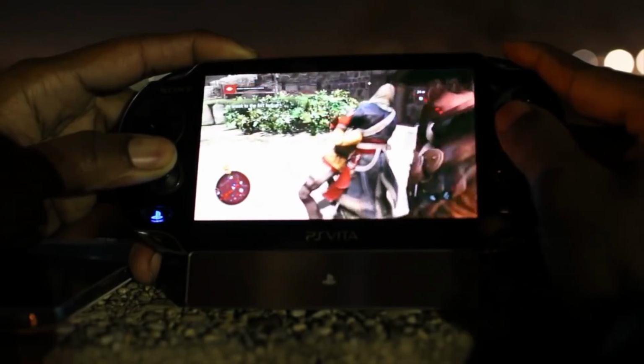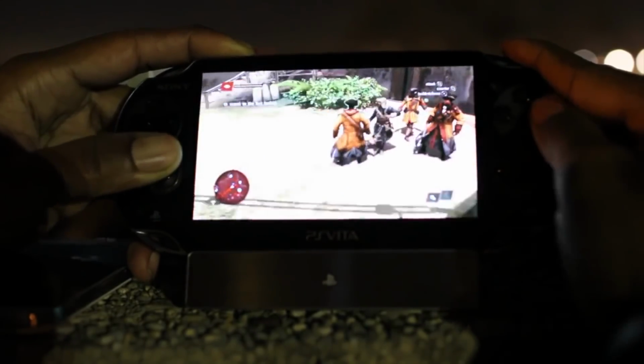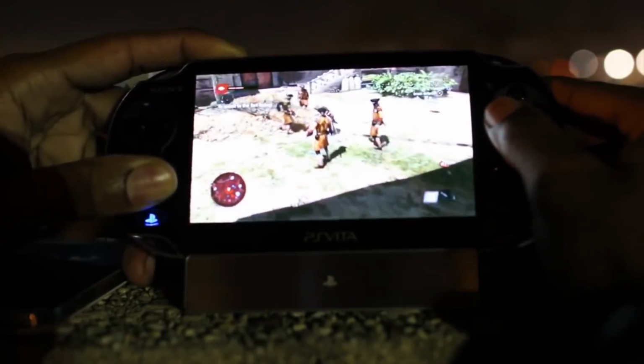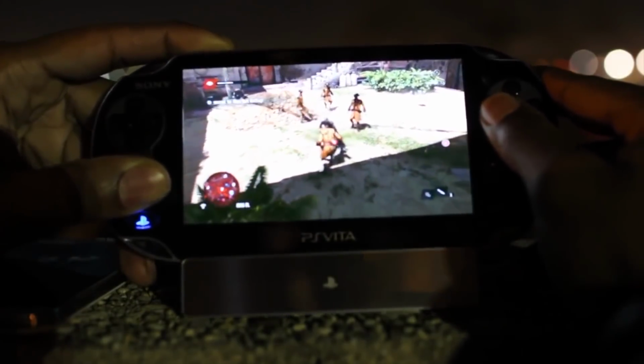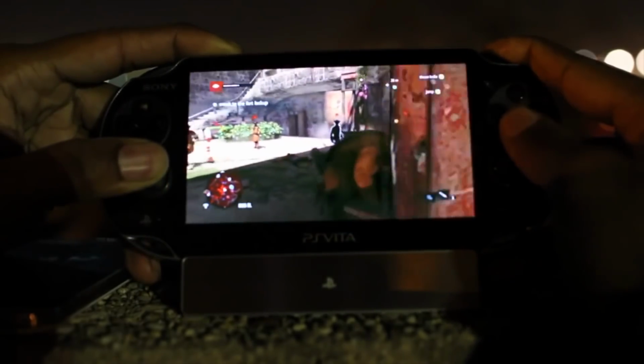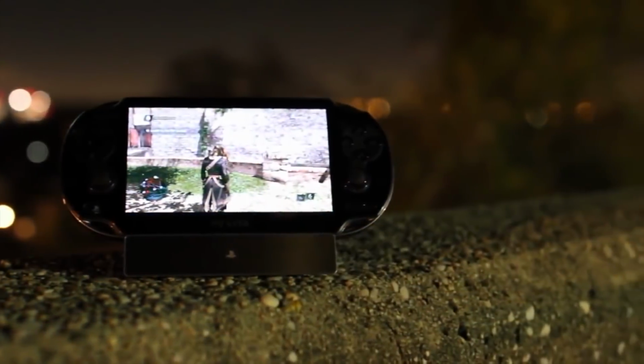What's unfortunate is that those with the PS Vita 3G won't be able to take use of their 3G feature and remote play from anywhere they want. You still have to be on a Wi-Fi network, so that's a little unfortunate. But to play it remotely, you have to make sure that you initially hook it up with the PS4 and get it all configured, and then you're free to go wherever you want, play your games, no problem.